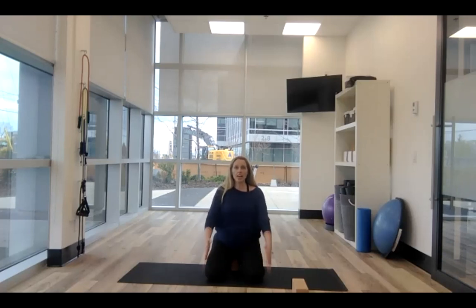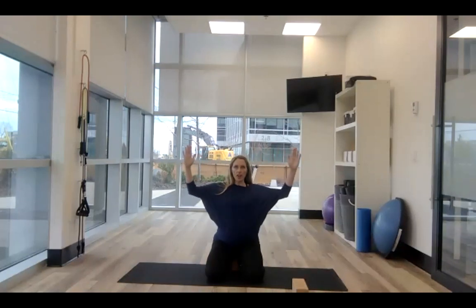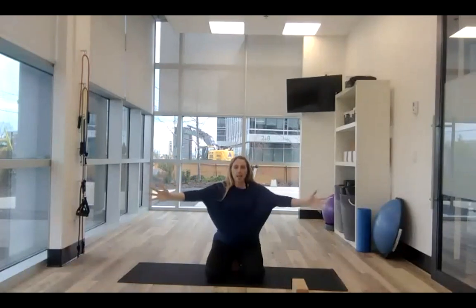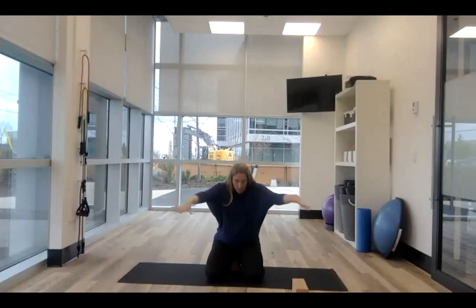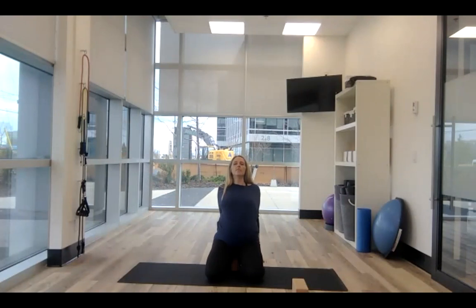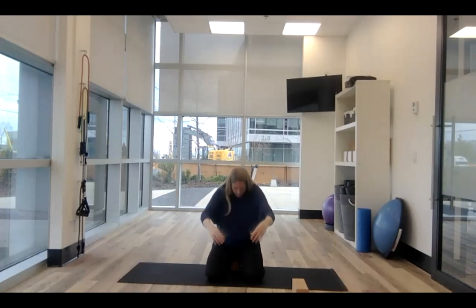Good. As we inhale, let's bring our arms all the way up, pressing our elbows out to the side. Press your sternum forward. Big breath in. And as we exhale, drop our head down, clasp our hands, rounding through our upper back. Good. We can either do it this way, or as we inhale, if we enjoyed the previous one, we can bring our hands behind our back, press your sternum forward, big breath in. And then exhale, clasping our hands in front of us, dropping our head down, rounding through our upper back. Good. Inhale all the way back to neutral.